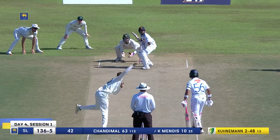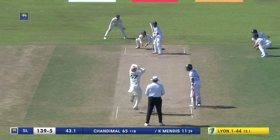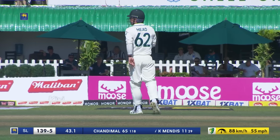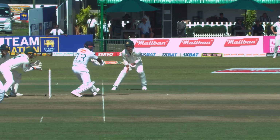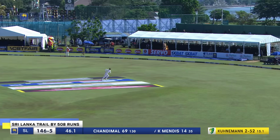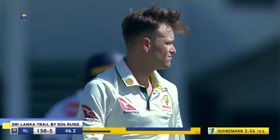Yes, Kuhnemann. The ball 42 overs old, on the softer side. Now, did it hit him on the full? It lobbed, but the 2 fielders on the leg side, more about evasive action. Oh dear, that can hurt. Upish, but he's got it in front of square. This time Steve Smith knows the risk involved. It works in favour of Kusal Mendis.